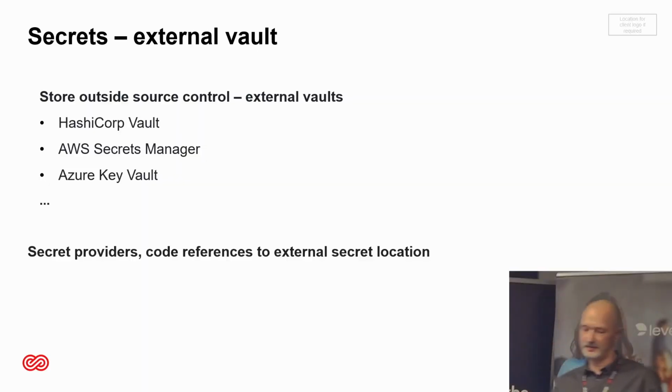So in the previous slide, we moved out all of that inventory, and we could do, as I said, two things. We could use some external vault to store our secrets, maybe some popular vaults like HashiCorp Vault or some of the cloud providers' vaults. We use secret providers, and our code references those providers, and providers know where we can get those secrets. The values of those secrets are outside of our code repository.